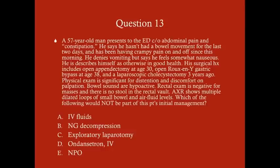So if you're going to be taking Step 3 soon, you need to know how to write out a list of things you need to do for the patient. But when you're getting tested on that, they're going to give you a list of everything you could possibly do for the patient, and you don't want to check off the things that aren't necessary. So what are you not going to do for this patient? What are you least likely to do for this patient compared to the other ones?